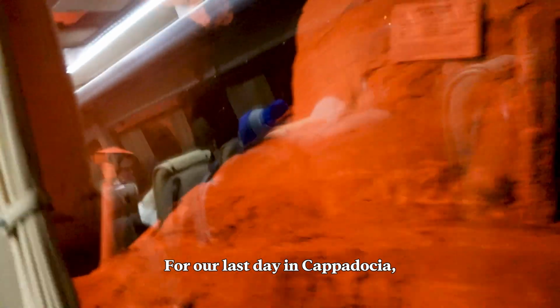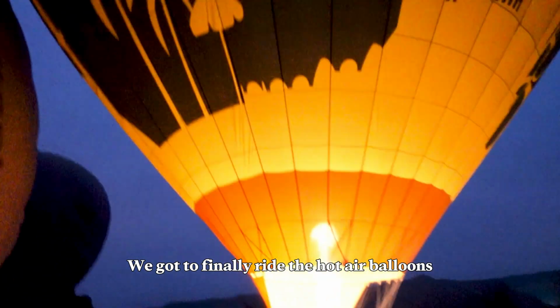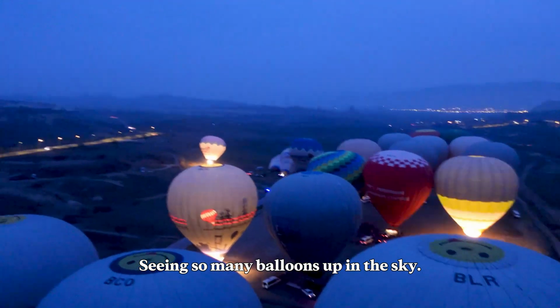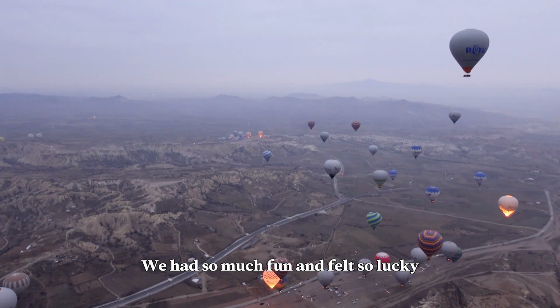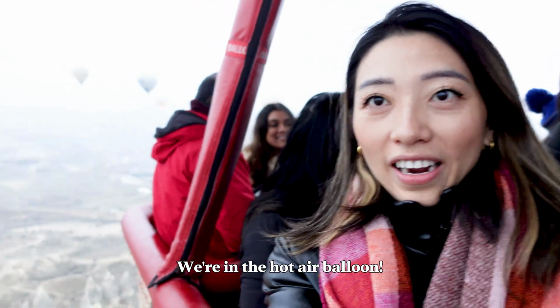For our last day in Cappadocia, it was a miracle that the hot air balloons weren't canceled. We got to finally ride the hot air balloons, and it was so magical seeing so many balloons up in the sky. We had so much fun and felt so lucky because they were canceled all week. We're in the hot air balloon.